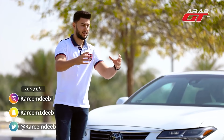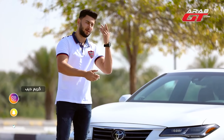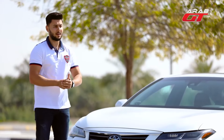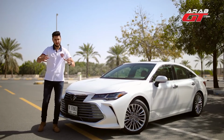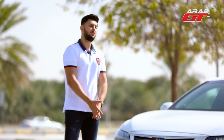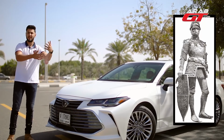However, the key difference between the two lies in their drivetrain configurations. While the Cressida boasted rear-wheel drive and a straight six-cylinder engine, the Avalon opted for front-wheel drive. Nonetheless, Toyota altered its strategy and repositioned the Avalon as a Cressida alternative, equipping it with a front-wheel drive system and a V6 engine.